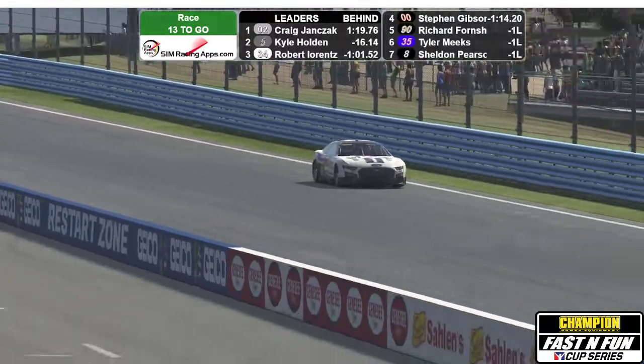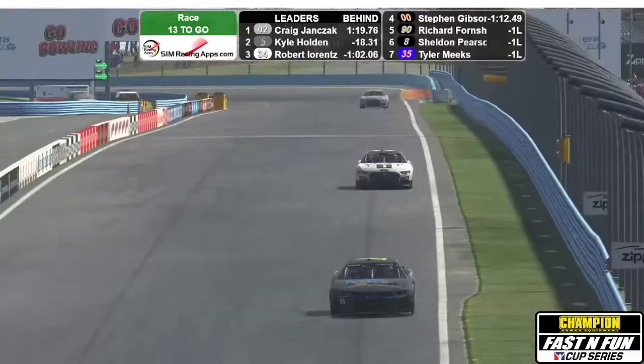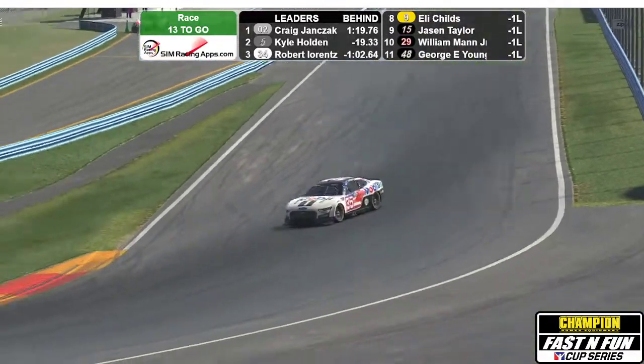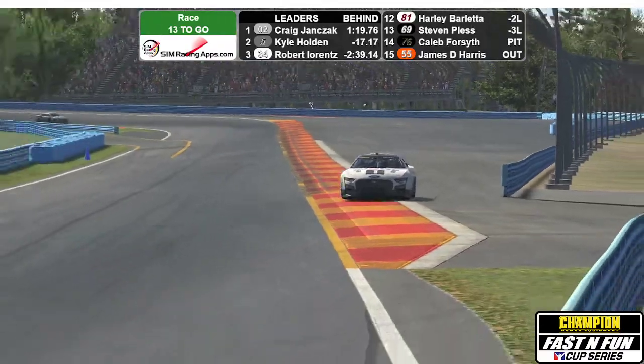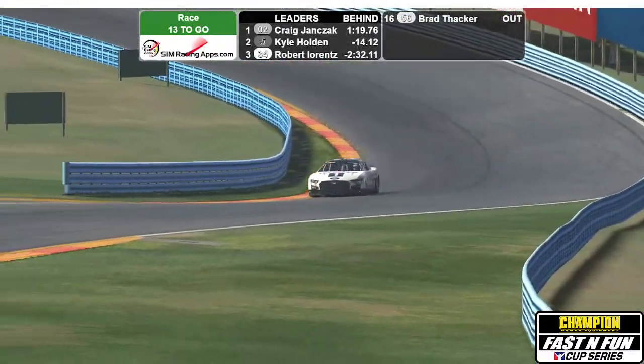Falling further and further back right now after the pit road stops here. Tyler Meeks here trying to get back up to Sheldon Pearson, currently holding a 6th slot down. I think we get the timing sheets figured out here. And just for the record, the timing I'm seeing is the same thing you guys are seeing up on the top of your screen. So that's all I get to work with. I don't get anything else here.